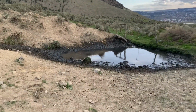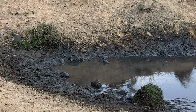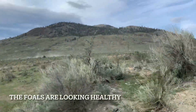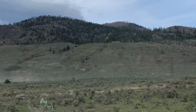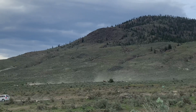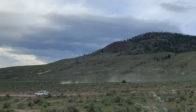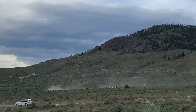This is one of the watering holes. You can see where they're splattering the mud and water everywhere. Watering hole looks good. The horses kind of ran off. They split off into different herds. Are in here.